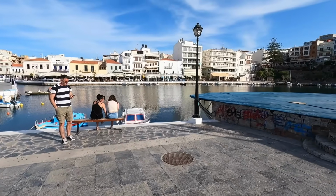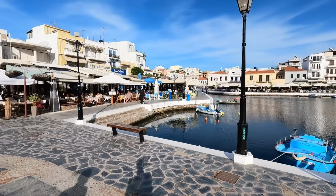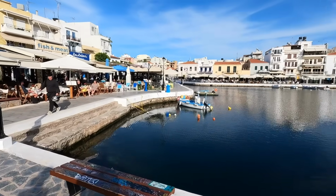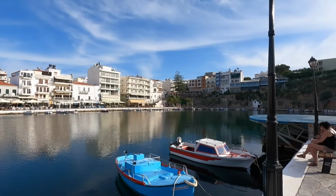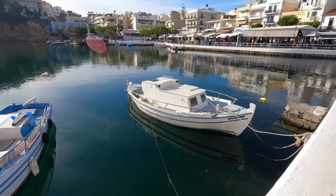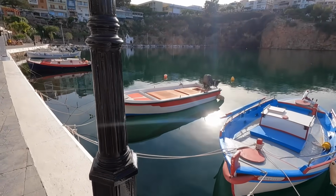This place is certainly a lot more impressive than what I was expecting. I thought that since it was a modern area it wouldn't be as nice as the other places that we visited, but it's pretty much the same really, the harbour area. These boats are so tiny that they almost look like they must be here just for show. Maybe they are, I don't know. They're like freshly painted.